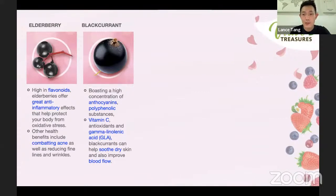This content can actually help to soothe our skin, especially if you have dry skin. It also helps to improve our blood circulation and blood flow. Do you know that when our blood circulation and blood flow is flowing well, our skin will also look more blooming and more alive? It's not too dull. Skin dullness is also one of the issues that we mentioned just now.